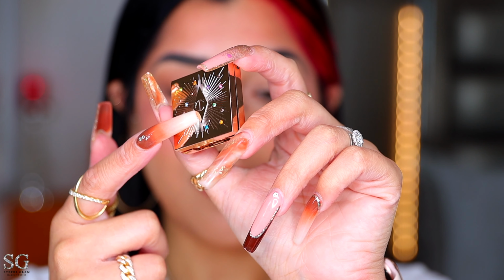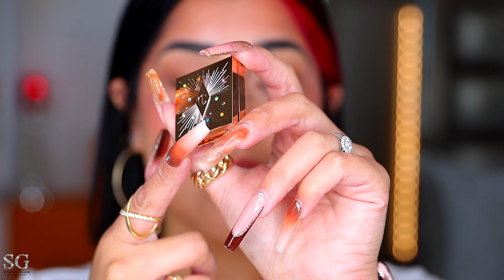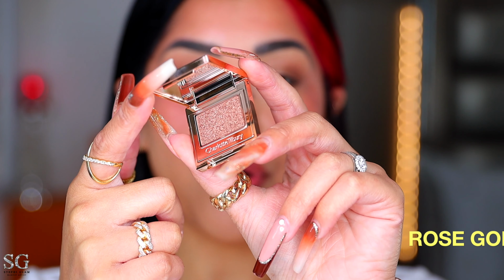I keep looking at myself through the monitor. These blushes, they're giving me happiness. Look how chic this packaging is. See that? It's got little colorful diamonds, and the cutest thing is that it doesn't feel cheap at all. This one is the color Rose Gold.